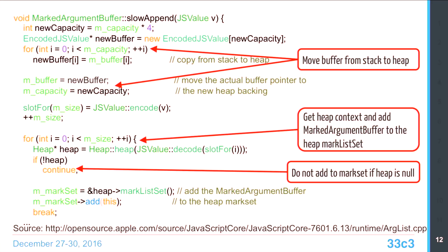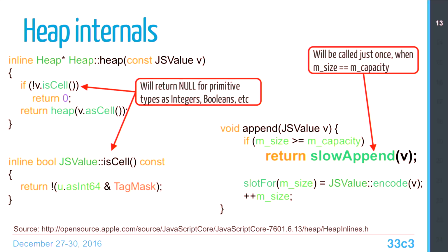This is what we see here. So slowAppend tries to acquire the heap context, and once it is acquired, it marks the object by adding it to the mark list set. And here is a problem, because the heap context can be acquired only for a complex object. This means primitive types like integers, booleans, and so on are not heap-backed objects, and they will not be added to the mark list set. And there is a bug in slowAppend, which we will call just once.